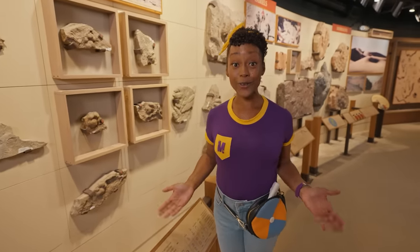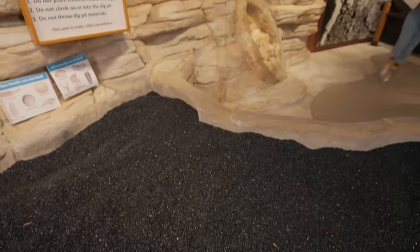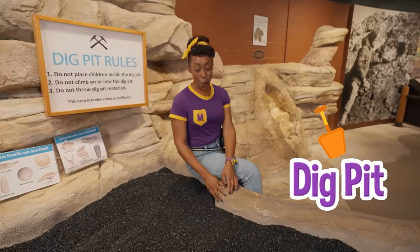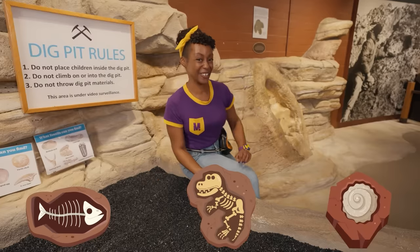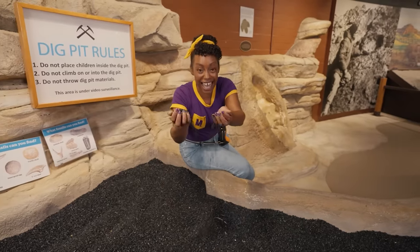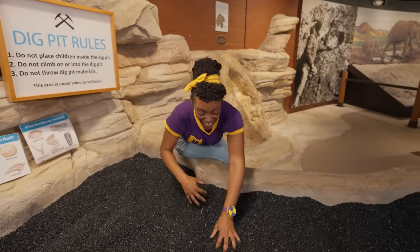I got it. Let's go see if we can do our own archaeological dig. Do you know what this is? It's a dig pit. When we dig inside, we'll find fossils. Are you ready for our fossil dig? Me too. Wow, this feels a lot like sand. Okay, I'm ready to dig.